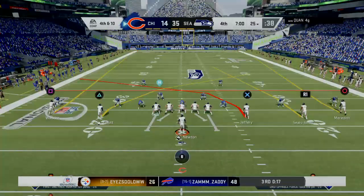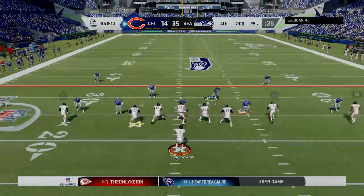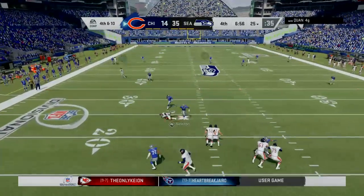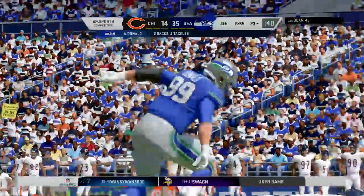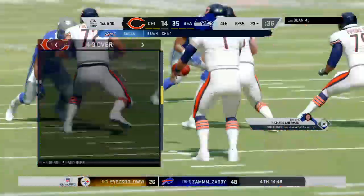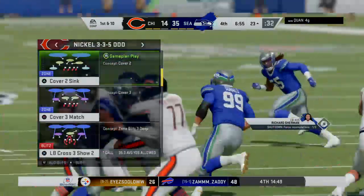Their already slim hopes are going to ride on this one. They'll go on 4th down. They snap it to Newton. And he will not make it back to the line of scrimmage as he's going to be taken down. Aaron Donald. And the Seahawks, they'll get the football back in outstanding field position.